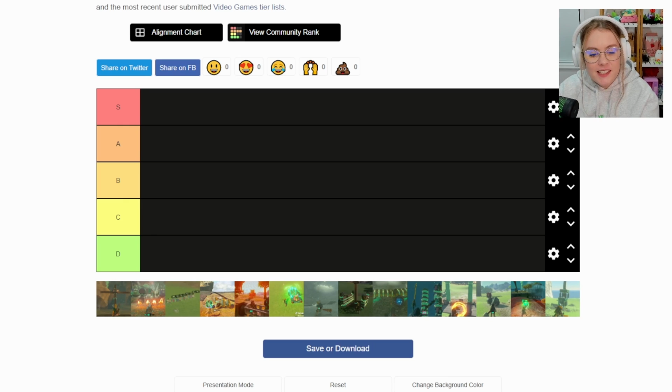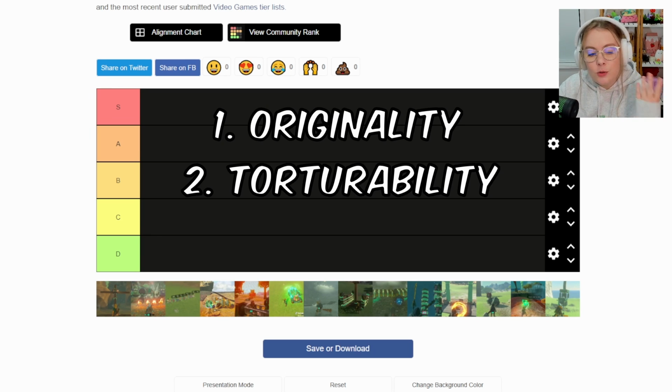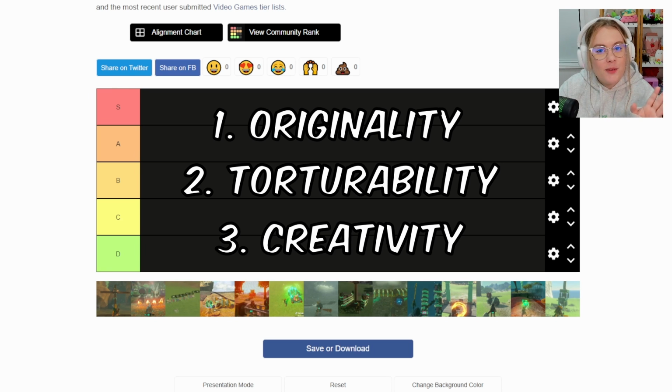We have our tier list here. We have 14 images that represent each of the builds. I am looking for originality. I'm looking for how much it could torture the Korok. I'm looking for creativity, so we'll see what comes of this. I'm a little bit worried for the Koroks.